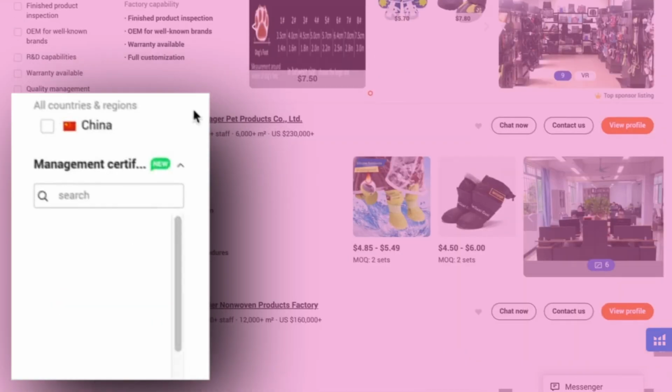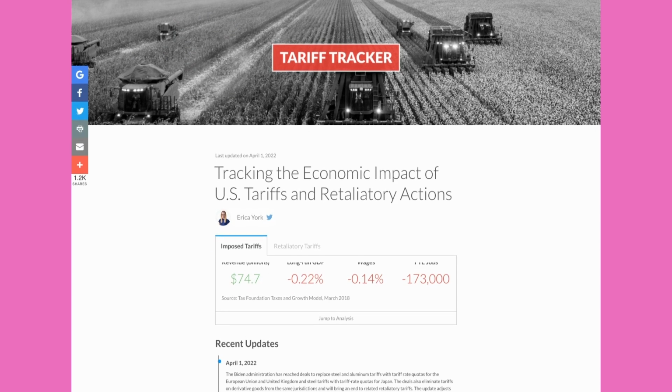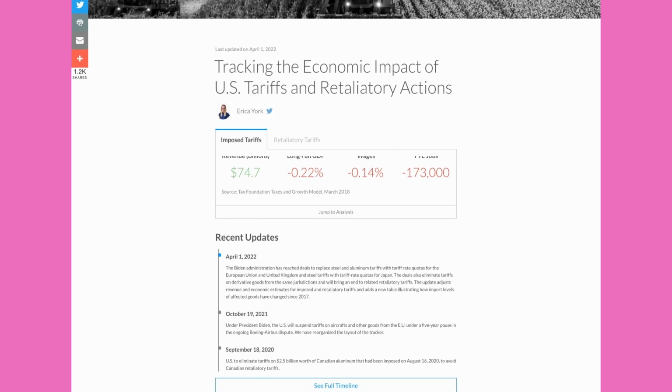Next, we'll take a quick look at which countries the suppliers are located in. Now, more often than not, it'll be China, which is generally the most common, and it's also the easiest to ship around the world from. However, if you can find a great supplier in, say, Vietnam or India, you can avoid import tariffs on your products and you may save yourself a great deal of money. So if you have the option, look at suppliers from multiple countries.